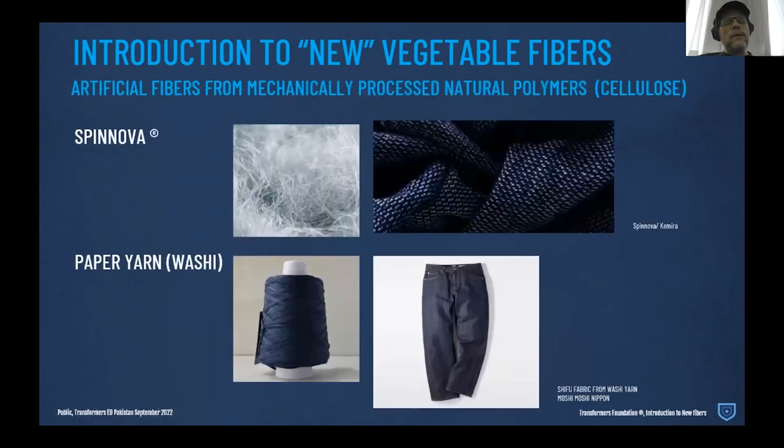Then we move to man-made fibers. Espinova is from a company in Finland, and they use wood pulp, and also they can use cellulose from, let's say, other regenerated articles. The process is mechanical. They don't use any chemicals. They don't dissolve the cellulose. So they produce the fibers in a way that no chemicals are used.